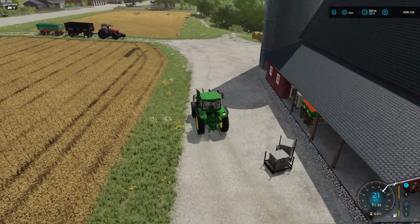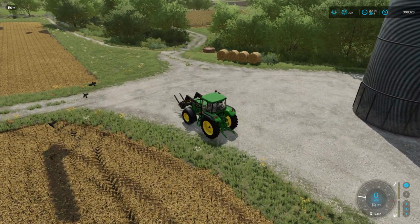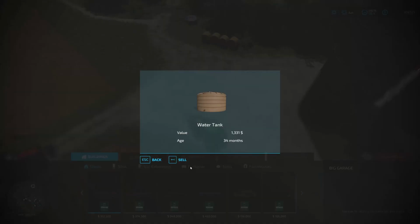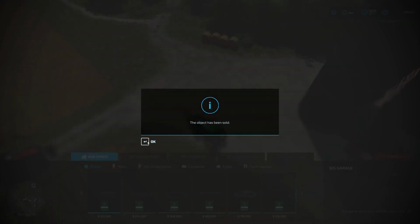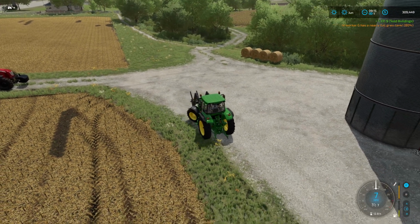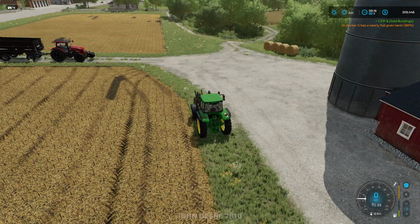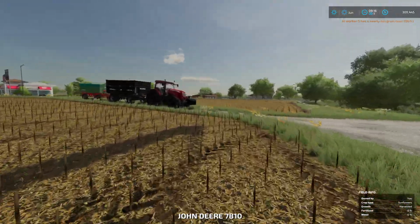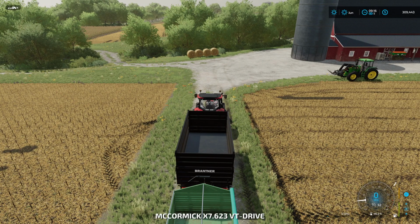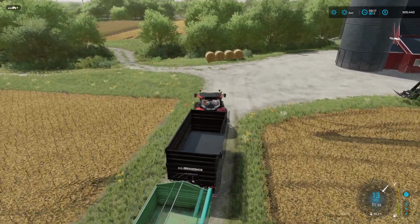And so because of that, I think we'll end up selling this water tank over here. Matter of fact, let's go ahead and do that right now. Get rid of that, a little extra money back in the pocket. There we go. So let's get this guy pulled out of the way real quick. And then looks like our combine is nearly full. That was really good timing. So pull over here and get him unloaded.